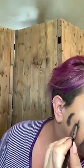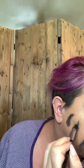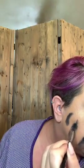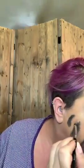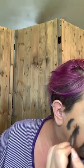So I tried to do as much as I could offline so you guys didn't have to sit forever waiting on me. But this is the part that ties it all together, so it's kind of important. A little important. And you don't have to have perfect symmetrical lines, because otherwise it's going to ruin the look. It's not going to be what you want it to be.